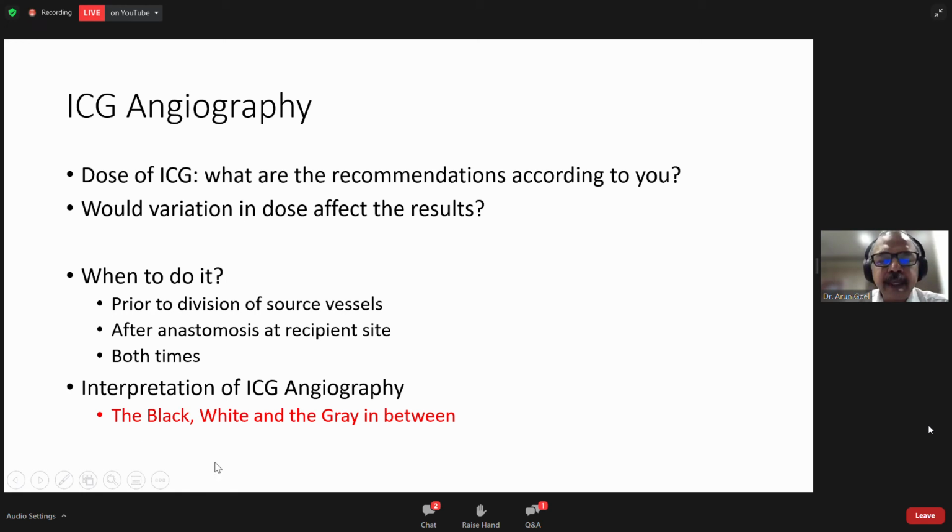So now my question is about this interpretation of the perfusion, the black, white, and the gray in between. Do you have a very clear-cut demarcation between a well-perfused and an under-perfused area, or are there some areas which are somewhere in between where you're not sure what will happen? Yeah, that's a good question, because sometimes the limit between the non-perfused and perfused area is not black and white, as we have seen in the video.